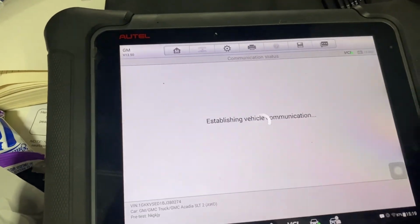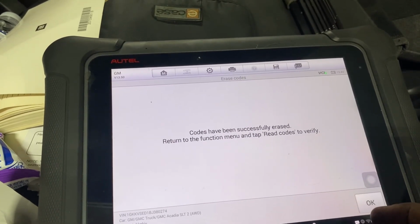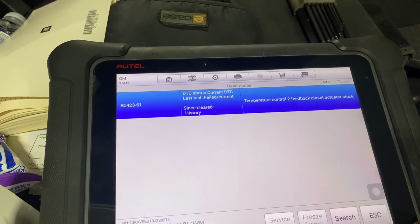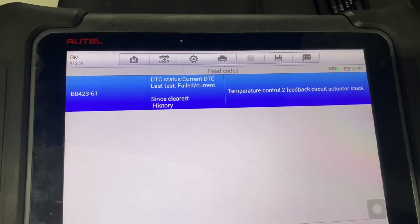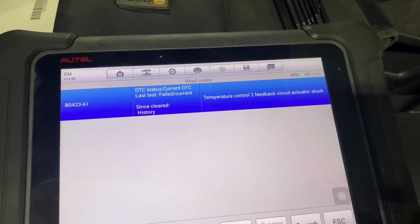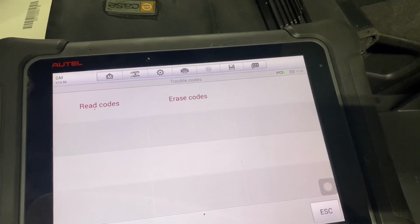Sorry guys. Now we just have a feedback fault. All right, so now that the circuit's plugged back in, that's all reading good. Now it's just the actuator that's faulty.